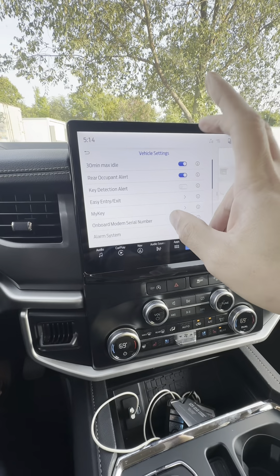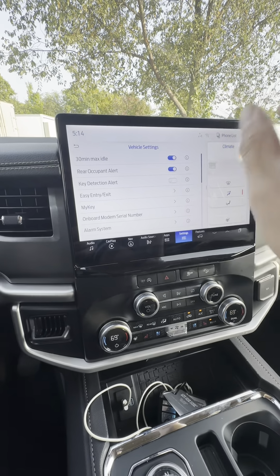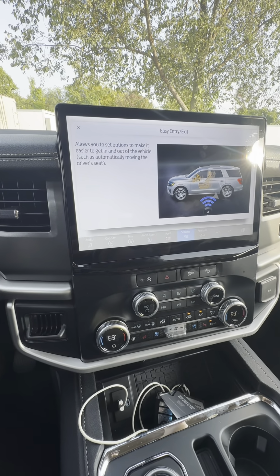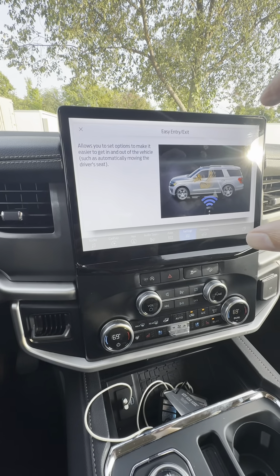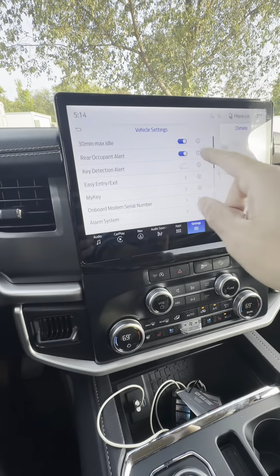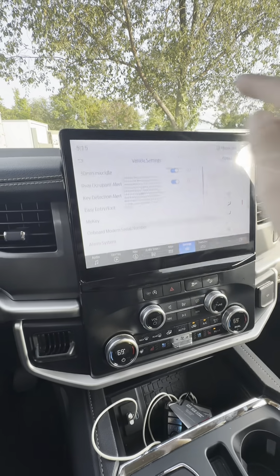So basically you have different settings here, for idling, and you can set that to turn off after 30 minutes, let you know if you left your kids in the back, let you know if you left your keys in the car. Easy entry exit, what does that do? So basically that's kind of cool. It will adjust the seat front or back to help you get into the car easier. So I'm imagining moving the seat back, so it's a little bit easier to get in and out if you have that selected. Alarm system. So just some other settings there.